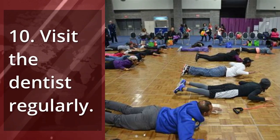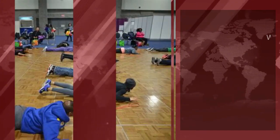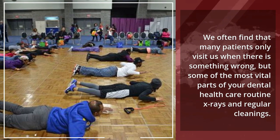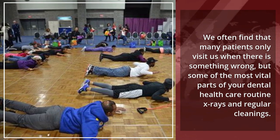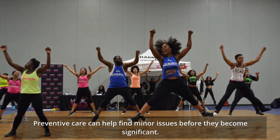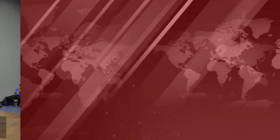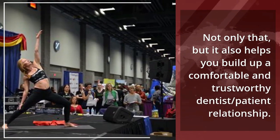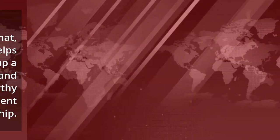10. Visit the dentist regularly. We often find that many patients only visit us when there is something wrong, but some of the most vital parts of your dental health care routine are x-rays and regular cleanings. Preventive care can help find minor issues before they become significant. Not only that, but it also helps you build up a comfortable and trustworthy dentist/patient relationship.